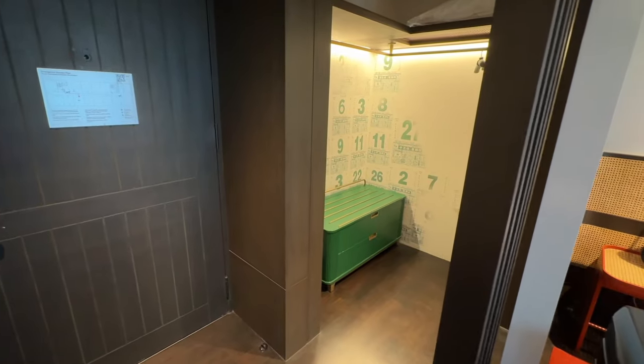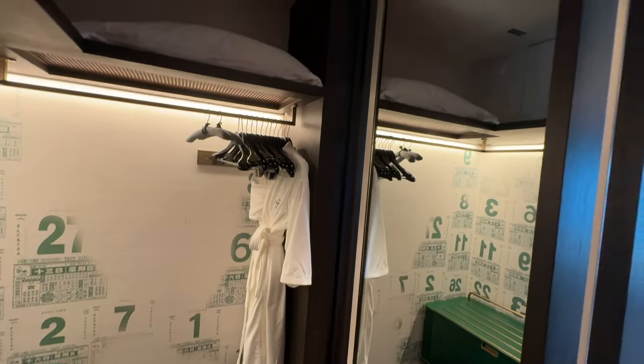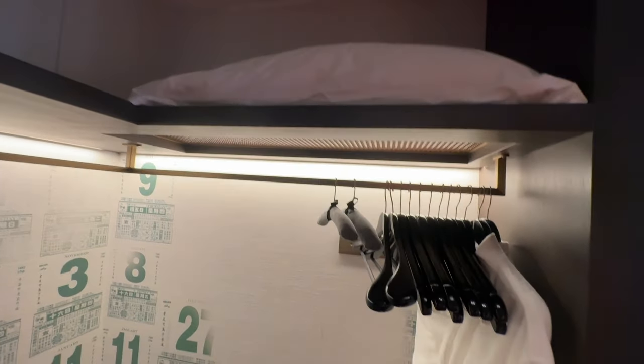Let's look at the closet area beside the entrance. There's a huge mirror where one can double check on themselves before going out. Extra pillows are available in the top compartment. Plenty of hangers with the bathrobes on the side.